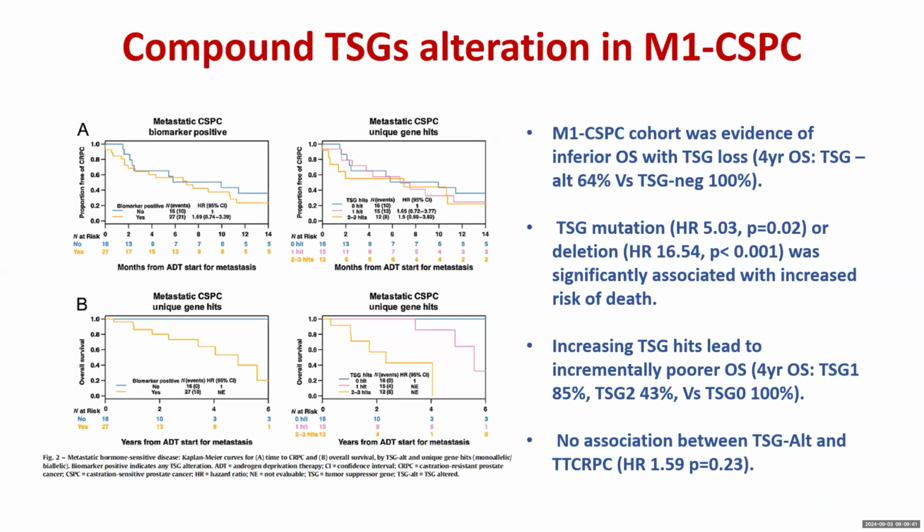Compound TSG loss in metastatic CSPC. In the metastatic CSPC cohort, there was evidence that compound TSG loss was associated with inferior WES. So 4-year WES was 64% versus 100% in absence of TSG alteration. TSG mutation or deletion was also significantly associated with increased risk of death. Increasing TSG hits, that is two or three hits, leads to incrementally poorer overall survival. So 4-year overall survival with single TSG loss was 85%, with two TSG loss was 43%, compared to 100% 4-year overall survival in absence of any TSG alteration. But there was no association between TSG alteration and time to castration resistance.